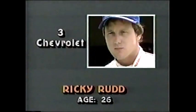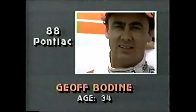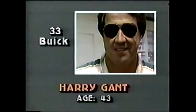per hour. Starting fourth on the field is Ricky Rudd out of Chesapeake, Virginia, in the Piedmont Airlines Chevrolet at 114.806 miles per hour. Fifth on the grid is car number 88, Jeff Bodine, Pleasant Garden, North Carolina, originally from Chemung, New York, in a Pontiac at 114.753 miles an hour. Sixth on the grid is Handsome Harry Gant, protege to Hal Needham and Burt Reynolds in car number 33. He's out of Taylorsville, North Carolina, in the Skull Bandit Buick.